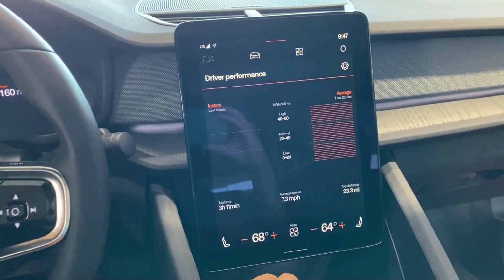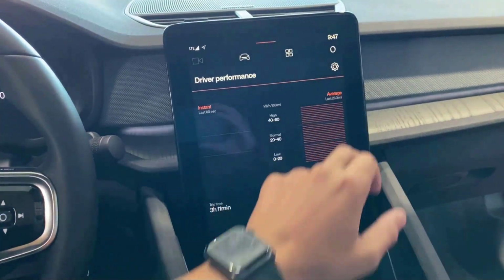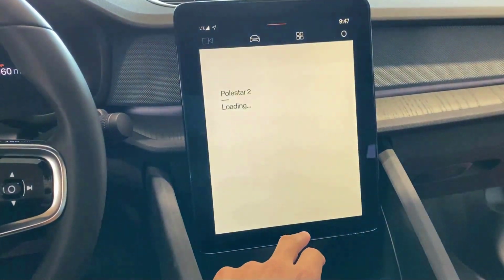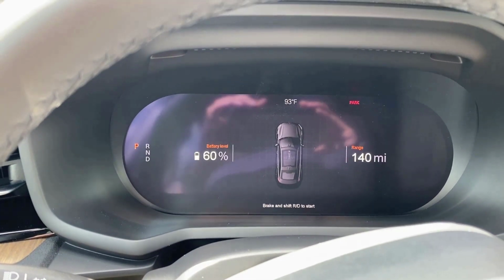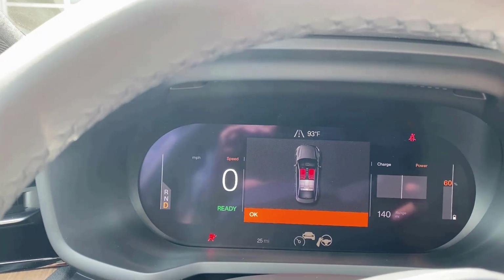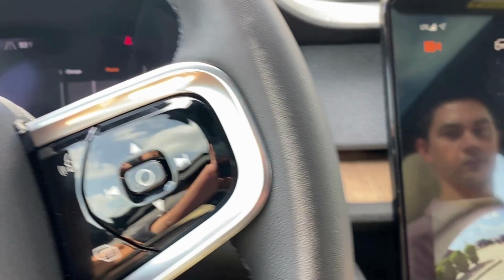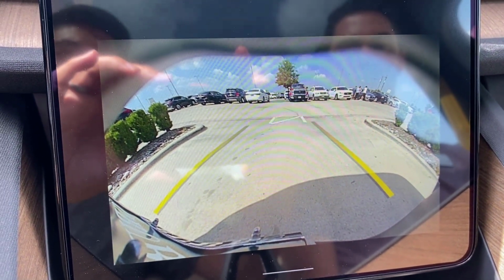Here we can see some of this. This is a brand new car, so it hasn't had a lot of data to import. So yeah, here's the manual. Let's take a look at this all digital dash. This is a new Polestar product. So in reverse, we have this great rear camera. This is an all new camera and an upgrade from the Volvo product.